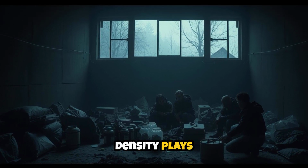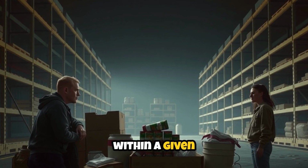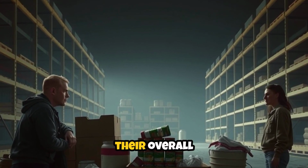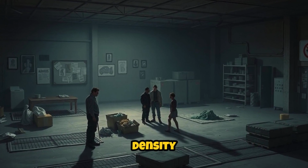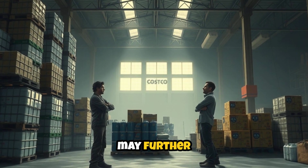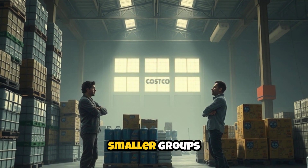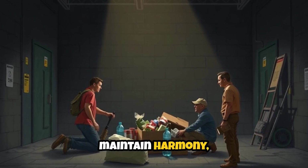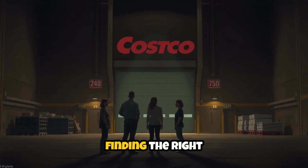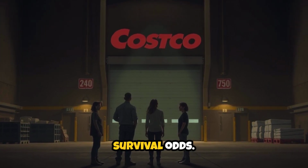Population density plays a pivotal role in determining the survival prospects of any group. As the number of individuals within a given area increases, resources such as food, water, and shelter are consumed more rapidly, reducing their overall longevity. High population density can also heighten competition, leading to increased conflict among group members. These tensions may further diminish the group's chances of survival as cooperation becomes more difficult. Conversely, smaller groups may find it easier to manage resources and maintain harmony, but they may lack the collective strength needed to overcome external threats. Ultimately, finding the right balance in group size is essential for maximizing both resource sustainability and survival odds.